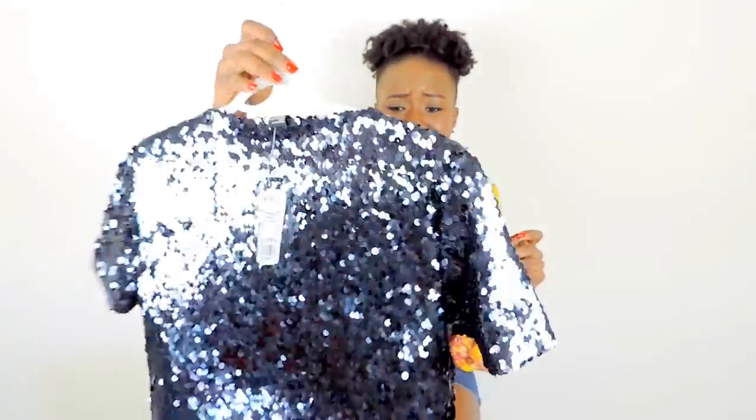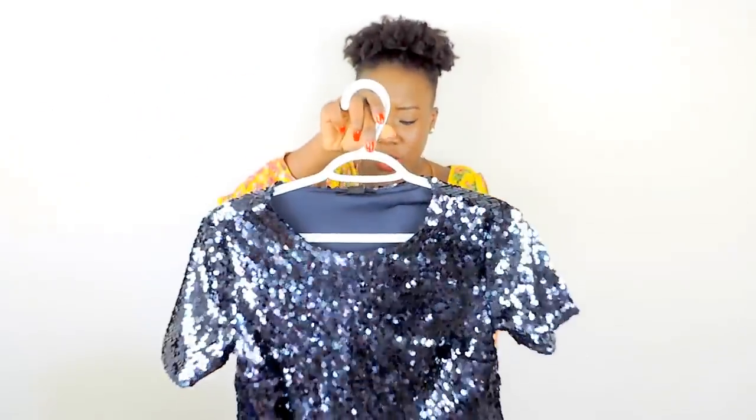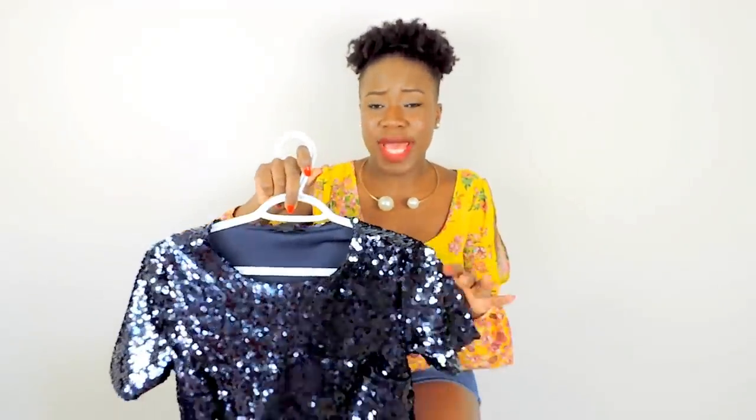Also from Forever 21, I got this sequin crop top. I really like it and it was really, really cheap. It was originally $29.90 and I got it for $10.